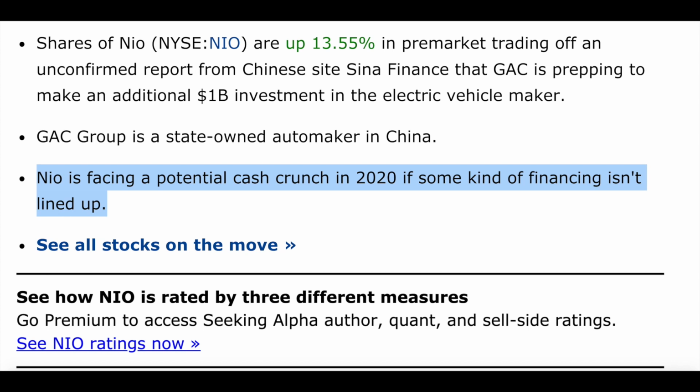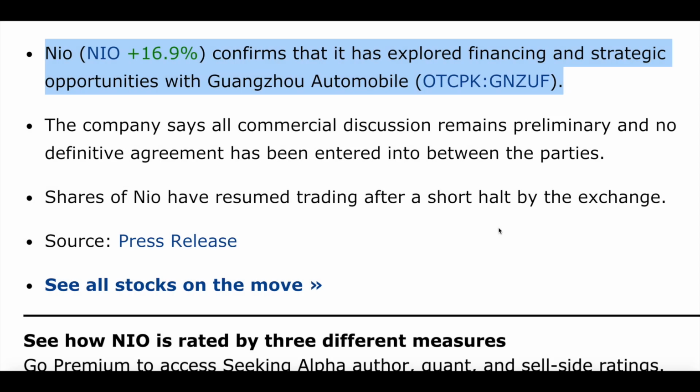And of course, NIO is facing a potential cash crunch in 2020 if some kind of financing isn't lined up. First one, NIO actually confirmed that it has explored financing and strategic opportunities with Guangzhou Automobile. The company says all commercial discussions remain preliminary. No definitive agreement has been entered into between the two parties yet. So right now, any kind of big investment into NIO to help their potential cash crunch is all speculation.